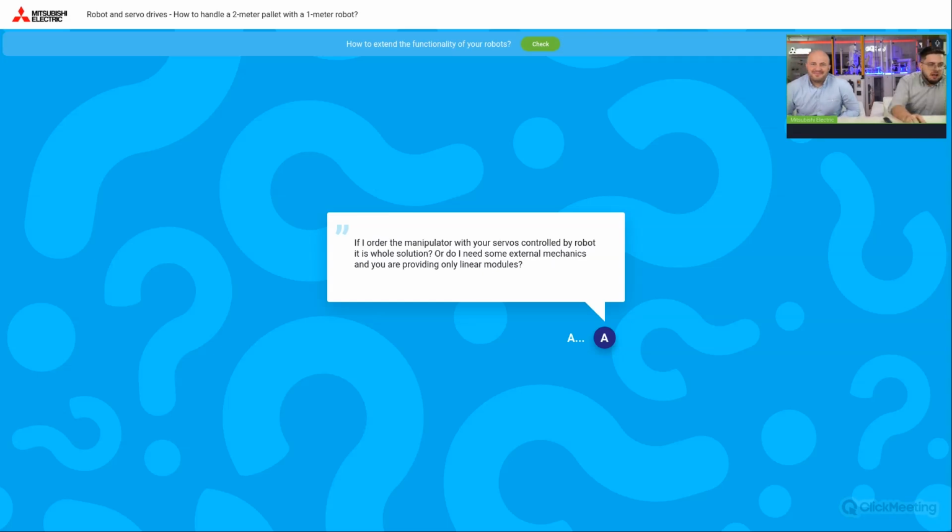Second question, also from Adrian: if I order the manipulator with your servos controlled by the robot, is it a whole solution, or do I need some extra mechanics and you are providing only linear modules? Maybe I will answer that question. Depending, of course, on your needs, we can support you with a ready-to-use manipulator, a Cartesian system, or if you prefer to build it yourself with ready-to-use modules, we can also deliver a whole set, like Lego bricks for your own mounting. Depending on your needs, we are also able to support you with ready-to-use Cartesian systems, even like the Gidel 3D very big Cartesian system shown before.